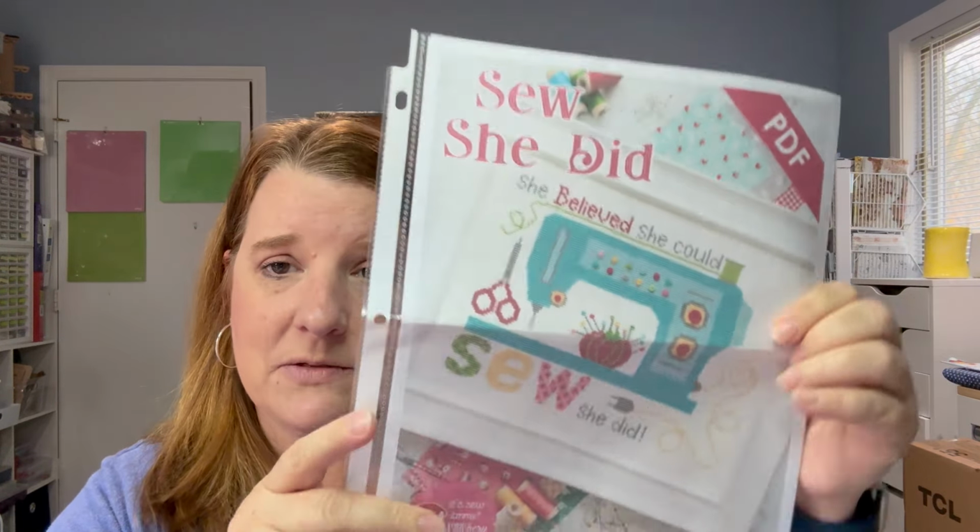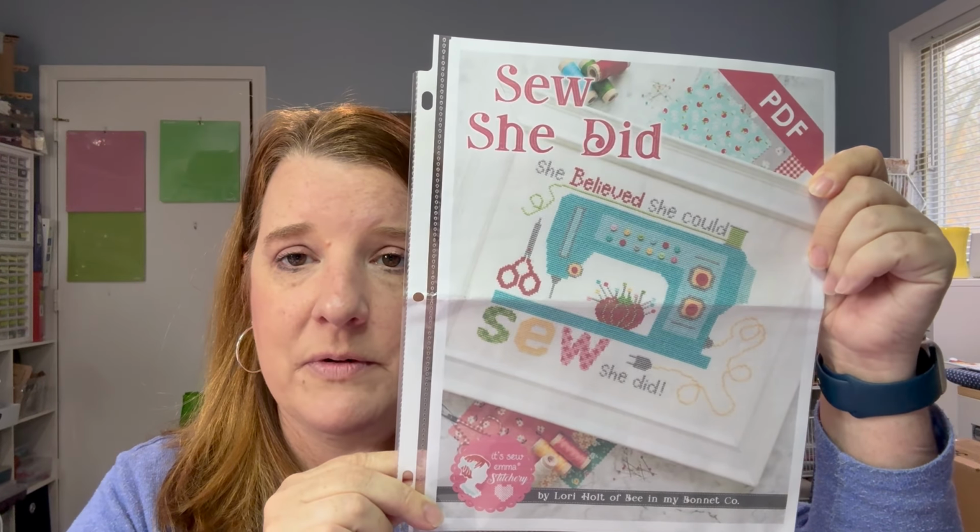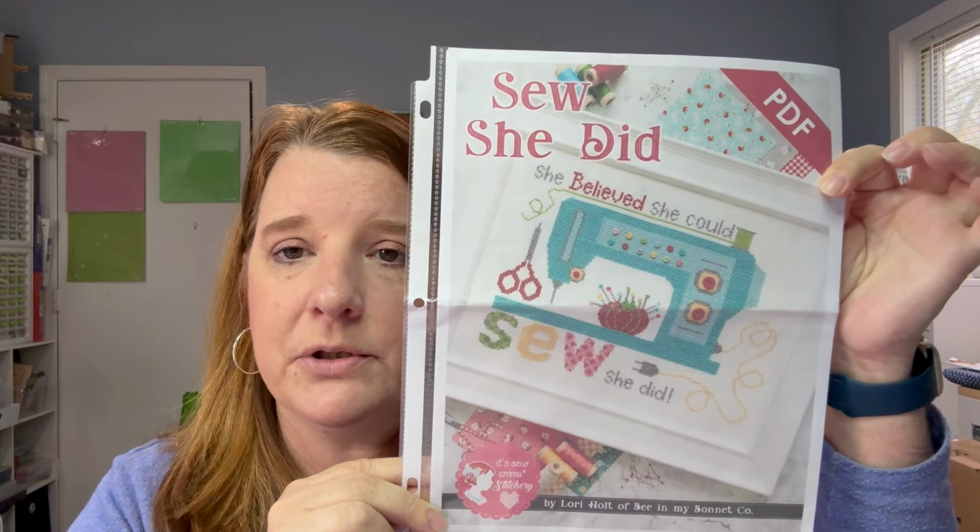Weekly, I do 2 non-full coverage, so we're going to start with that. The first one I did was So She Did, by Lori Holt. I purchased a chart through Fat Quarter Shop. This is what it'll look like when it's finished, but I have changed the colors of the sewing machine to more of a navy blue.